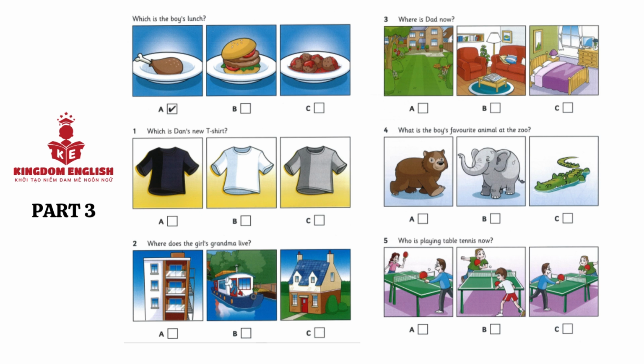Now listen to part three again. One. Which is Dan's new T-shirt?